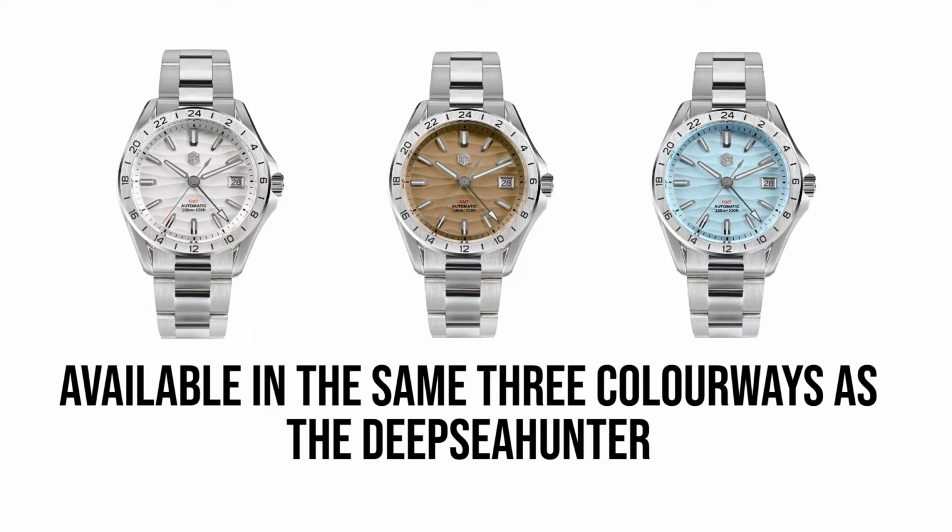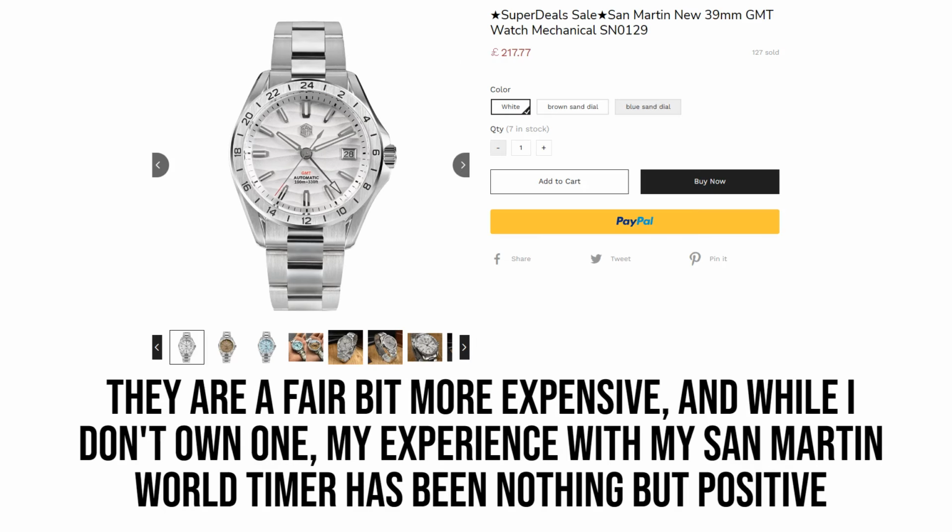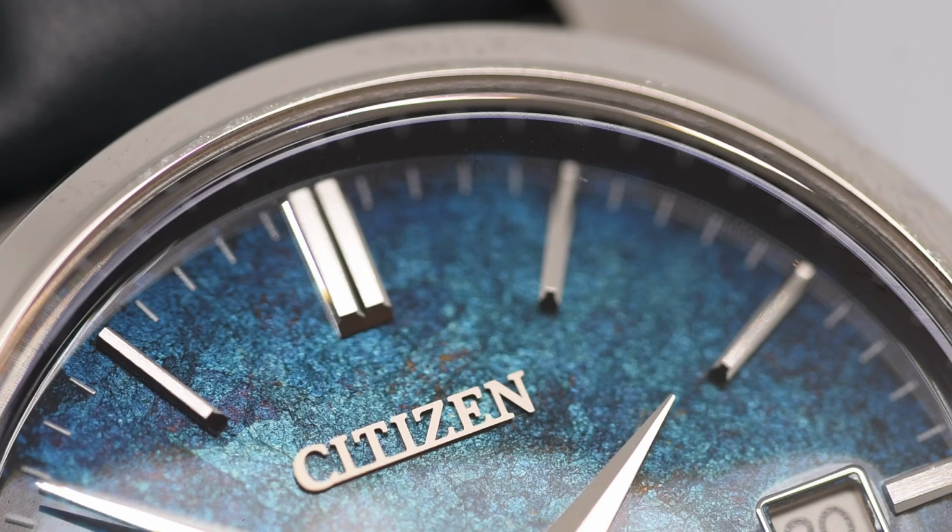Now, I think that accolade would be better suited to the GMT models from San Martin. While they are magnitudes more expensive than this, the difference in quality is also going to be painfully clear. Those with more to spend and a desire for a recognised brand should look towards the silver lacquer dials from Citizen. Those are truly impressive.